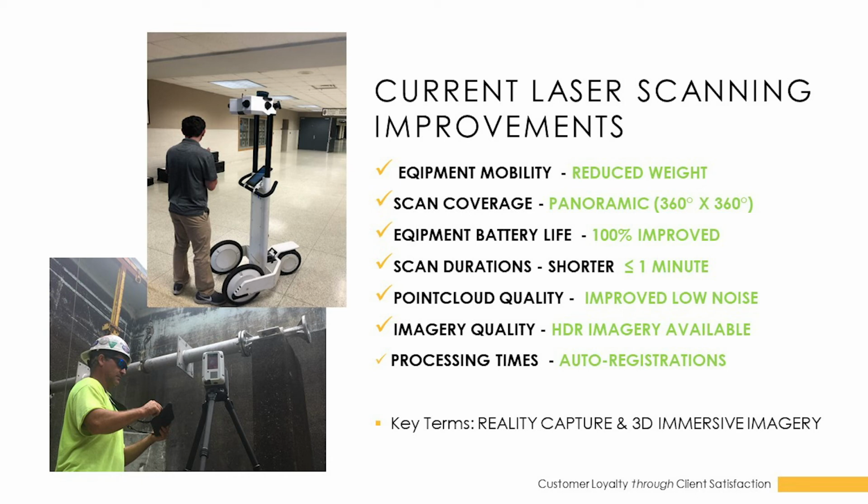The quality has got a lot better in that there's low noise. So the scan data is more crisp. I think it's important to say that, and that has a direct effect on accuracy. And again, of course, the image quality is vastly improved.